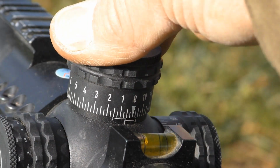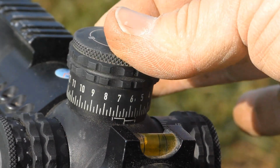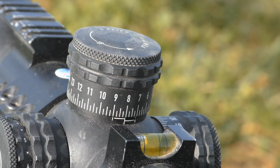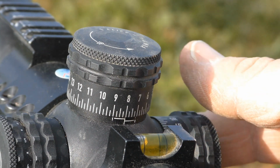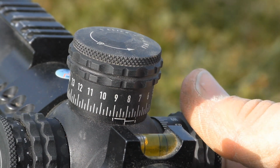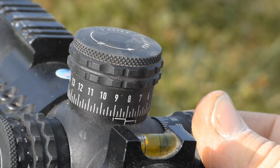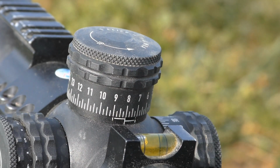Okay, so 8 MOA for elevation is there, and then the windage, we're going to go 3.5, I think, for that. So we're going to go right, turn that to 3.5.